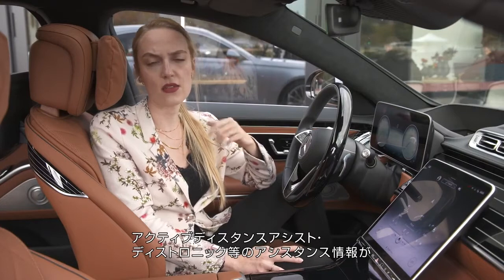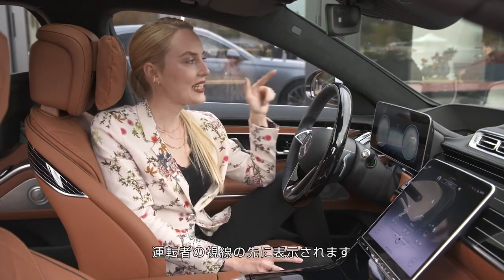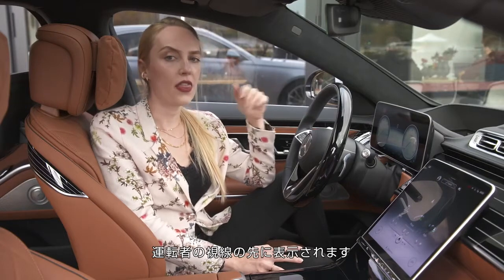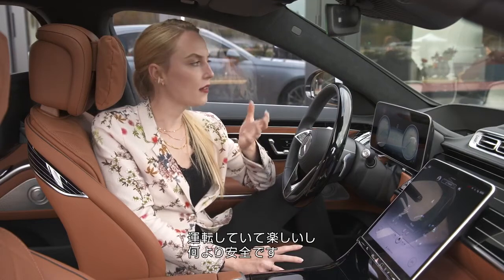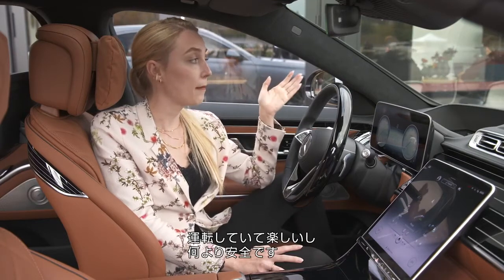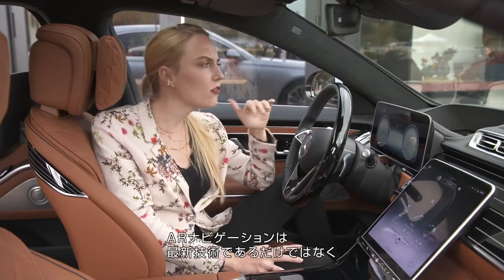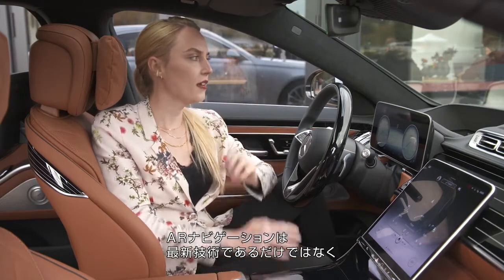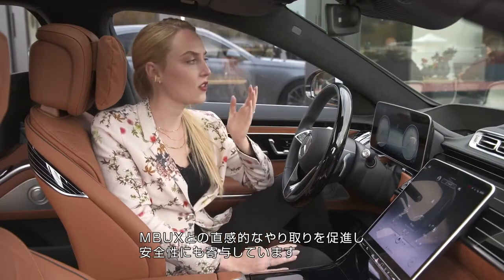the active distance assistant. So this one will be projected at the actual car that you are steering at. And I think this is pretty cool and fun to drive, but as I said, also very safe. So it's not only a cool technology, it helps you to intuitively interact with MBUX and also drive.